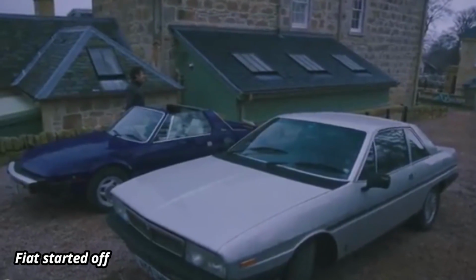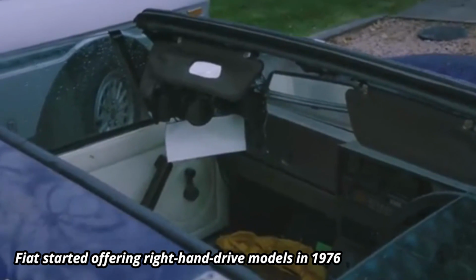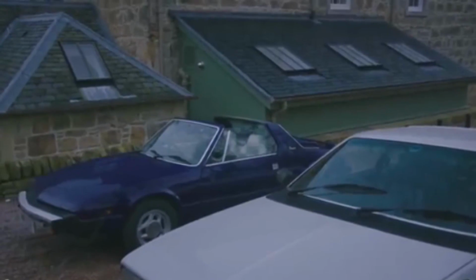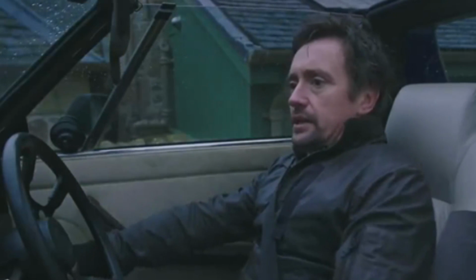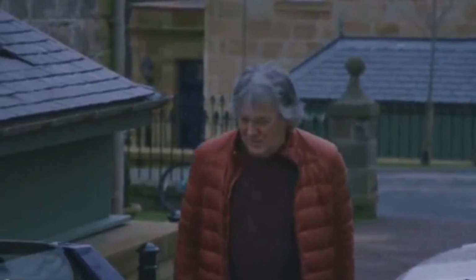However, Fiat's overall sales in the US were dwindling, and the cost of imports was making it a losing proposition to continue here. With a majority of X1/9s being sold in the US, it also meant Fiat would stop that model's production.